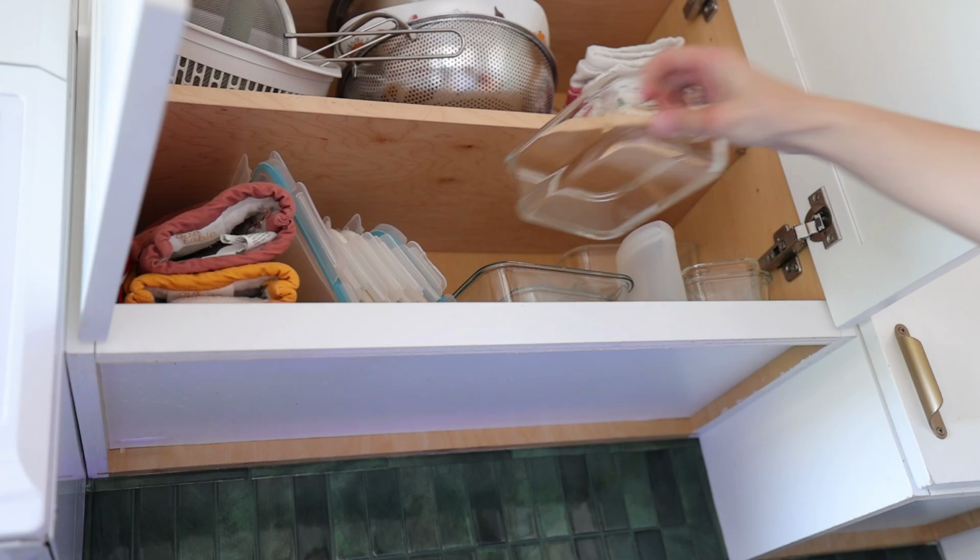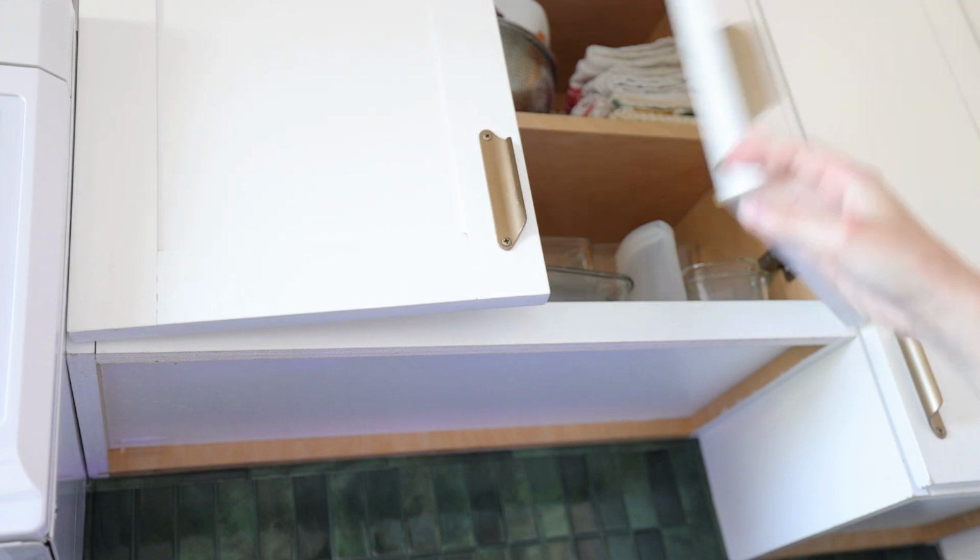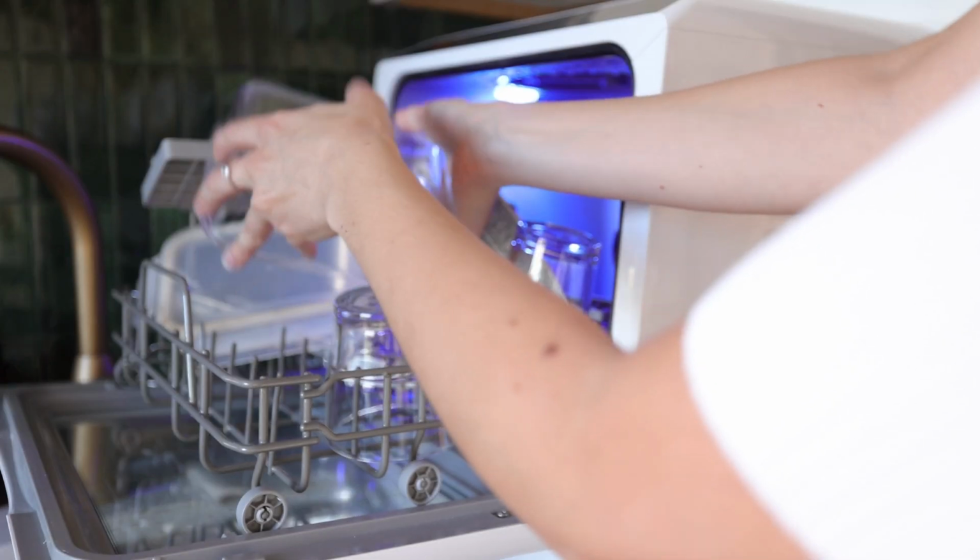The first shelf on top of the sink has my food containers. I definitely use them very frequently to store away any leftovers. I don't like to use plastic wrap or aluminum foil or any of the disposable single-use items that you can use to store food. So I like to use reusable items. These containers are glass with a plastic lid. They are very convenient. I've got different sizes, which allows me to store all of my leftovers based on how much I have. I just throw them in the dishwasher and they are good to go. So that's my preferred method to store my leftovers.